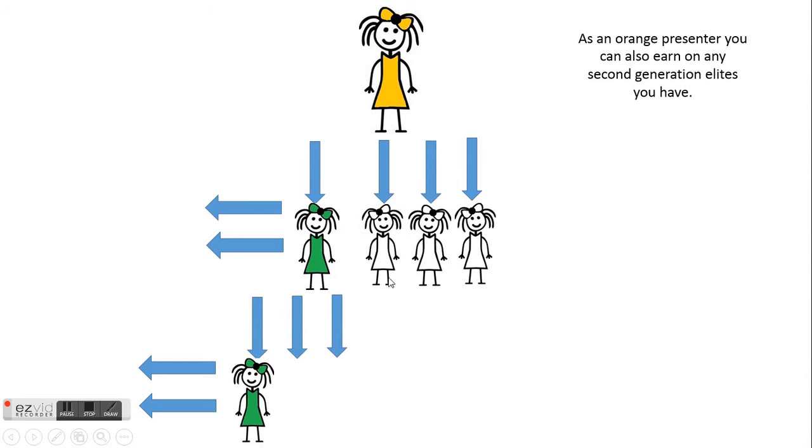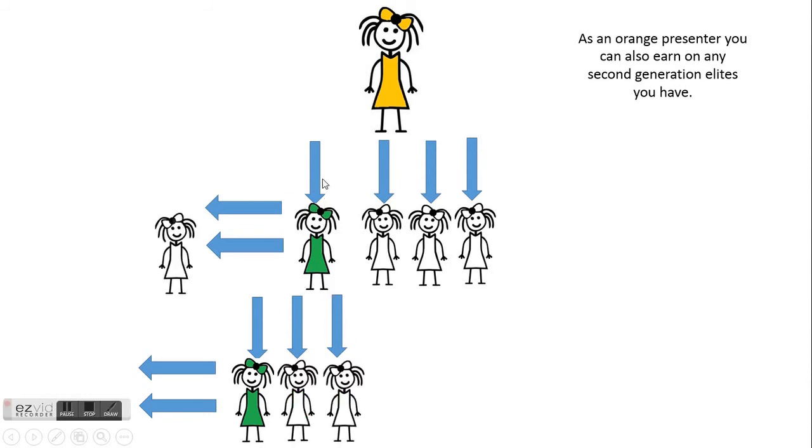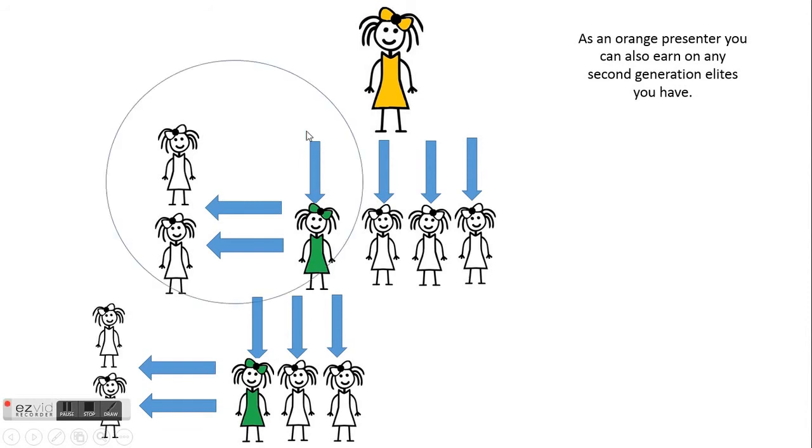I'm still earning 30% on my personal sales, but I'm earning 5% on my circle sales and all of their downline. I'm earning 30% on my personal sales, and I'm now earning 3% on my first generation elite's team. So this little green presenter down here, everybody in her team below her, I'm earning 3% on now. So it's starting to grow to another level.